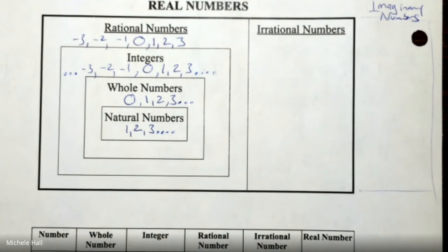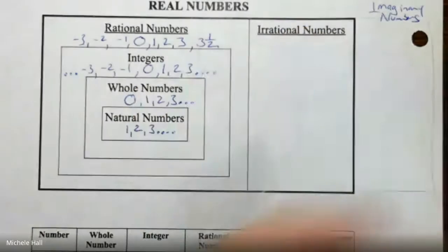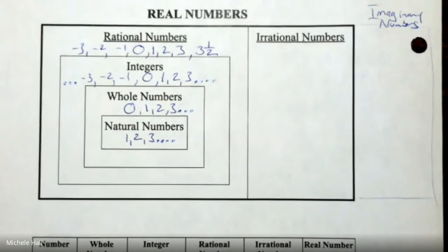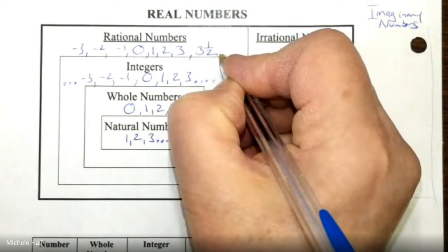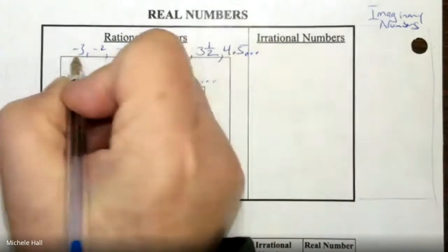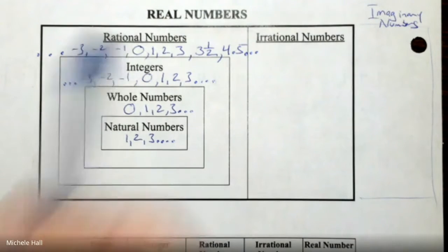Ration was close, shorter. Ratio. Did we not just take a test on ratios? What's a ratio? It's a fraction. So here I'm going to put 3.5. And if I have fractions, I also have decimals. So I'm also going to put right here 4.5. And now I'm going to put dots on both ends. So you've got the positives, negatives, zero, fractions, and decimals are all in the rational numbers.